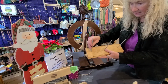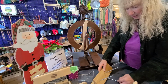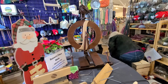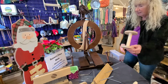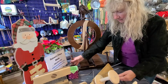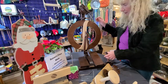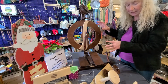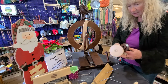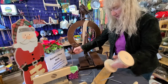And then you have the ability to set this behind you. It's called an Ogle Lazy Kate. You put your bobbins on here, like this, and you put two of them on with thread on, and then you can put it onto your wheel here and make 2-ply yarn. So that's how you take two singles and make it 2-ply, by using these bobbins and by using this Lazy Kate.